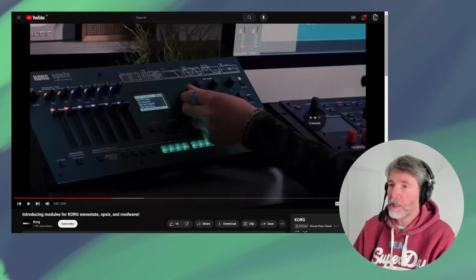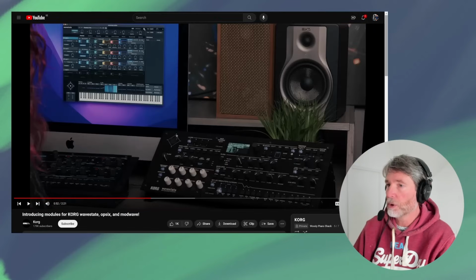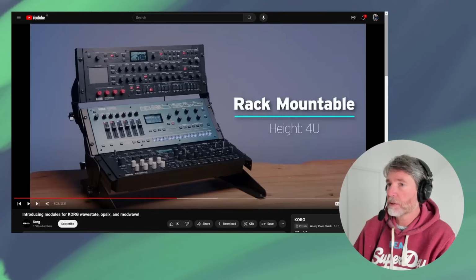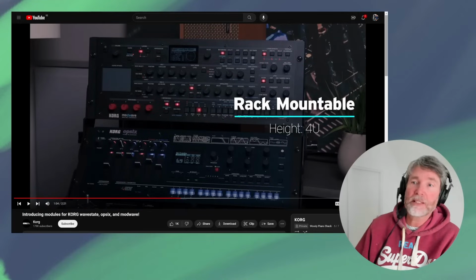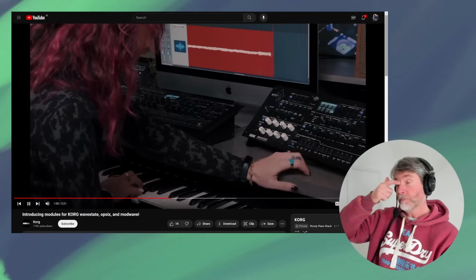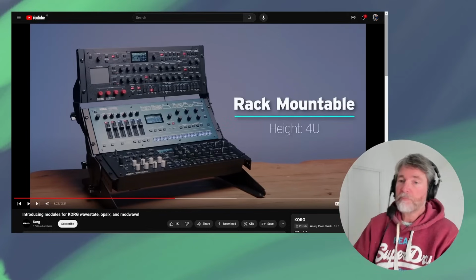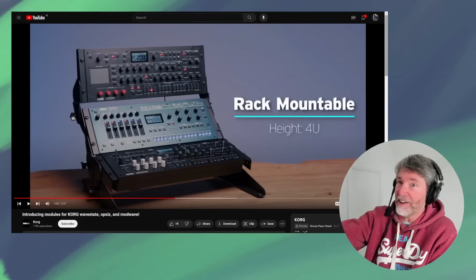A couple of features here that stood out to me that I thought were really nice touches from Korg. Nice attention to detail. Look at this. You even get rack mount ears, so you can put it in a rack. Look at that. That is really sweet. All 3 of them stacked up there, taking very little space.